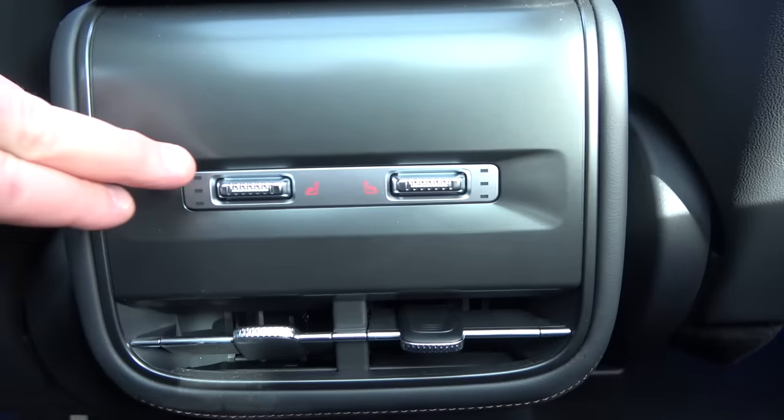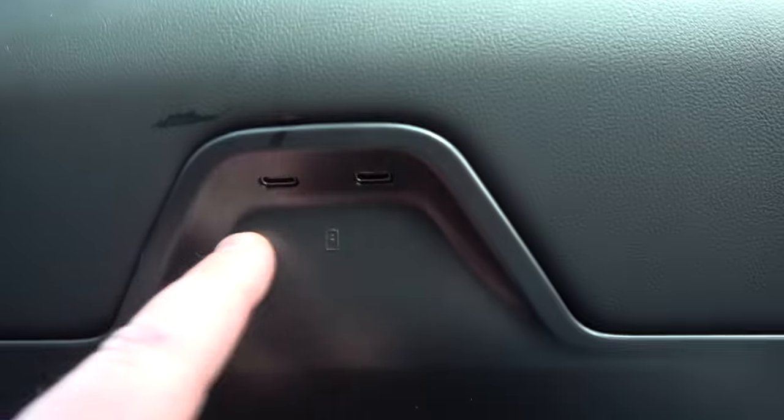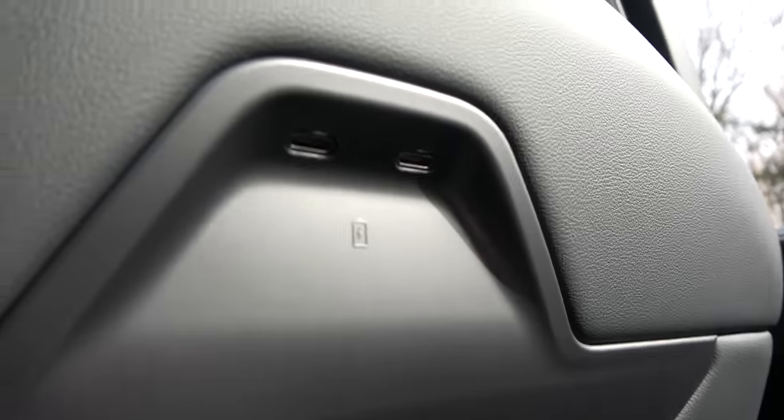Yeah, heated seats in the back here, and again, I love these buttons. And check out the location for the charging ports. They're not down there like they usually are. They're up here in the back of the driver's seat and the passenger seat. So that's very cool as well. That's different. I don't think I've seen that on any other car, but not much else to say back here, except it is phenomenal amounts of room. Of course, we have a panoramic sunroof also.